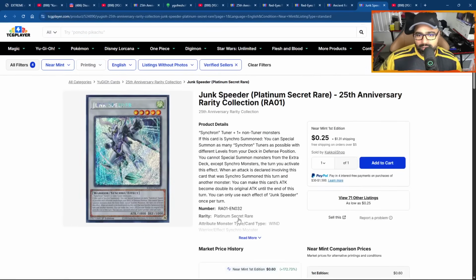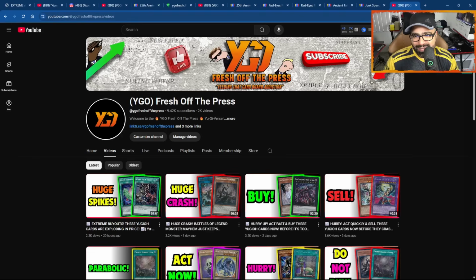So again, Quarter Century went up in price. Synchro hype is going to still be here. This is the next best thing, the next best rarity from the Rarity Collection 1. This could definitely go from shekels to billies, just like all the other examples that we have been going through today. The game is that easy. It's that easy to make money with Yu-Gi-Oh, man.